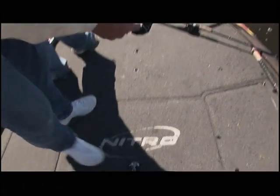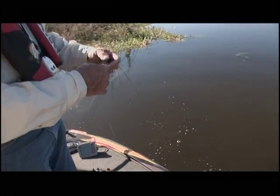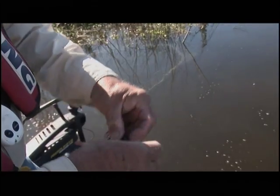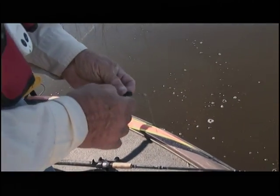There's some new grass. I've never seen it before. There's usually a fish inside it. Really? I haven't caught a giant out of it, but maybe you could tell me what kind of grass it is.